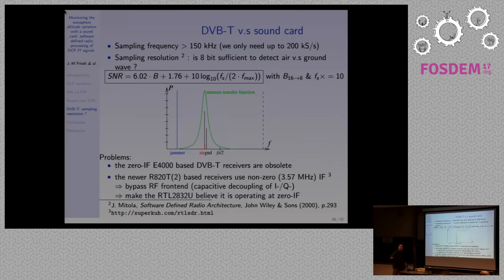So will the 8-bit A2D converter from the RTL2832U be enough to get my ground wave out of my airwave? And we've seen that the antenna is a high quality factor bandpass filter, so will I be able to get rid of a jammer here?